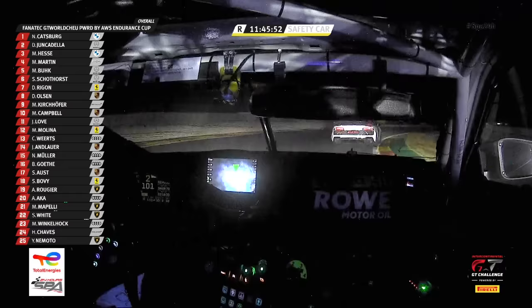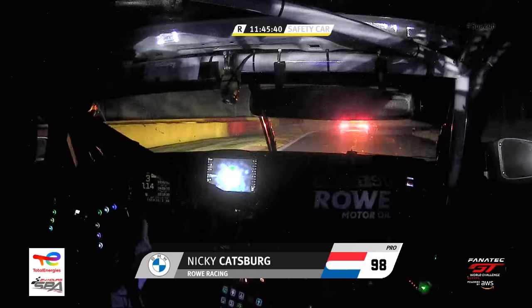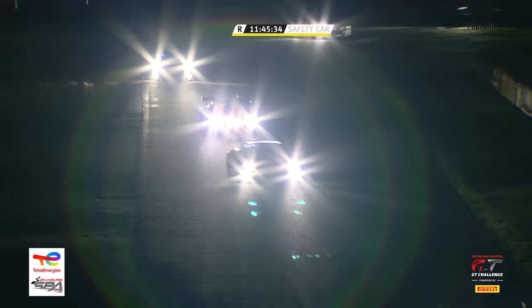50 cars still running. We started with 66, so 16 have fallen, but it's the BMWs first and third. There will be Nicky Katzberg leading the way, Max Hess in third, and in between them, it's the Mercedes, the 88 car from Akodis ASP, with Danny Juncadella in the middle of a treble stint.